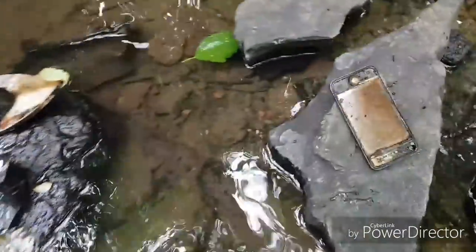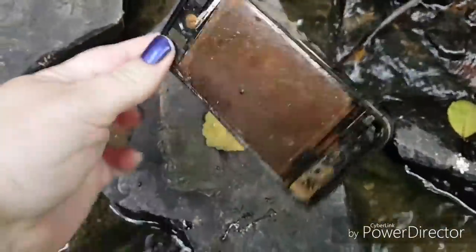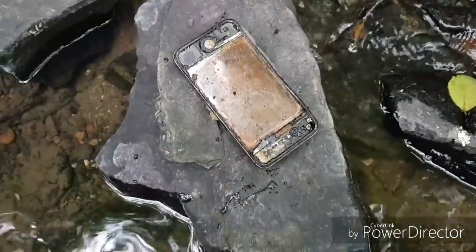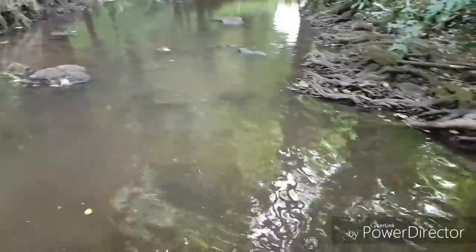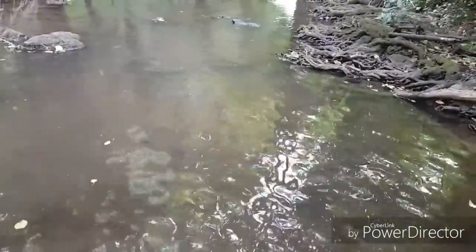And then another one of I found my first mobile phone. It's not very good for anything. It's got stuff spilling out of it all over. But there you go. I'm surprised that I've never found more of them in the sort of places that we look. There you go. That's today's first. So I'm going to head off a little bit further down that way through the muddy bit. And then I'll catch you up when I'm in the shallower bit a bit further on.